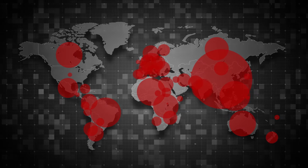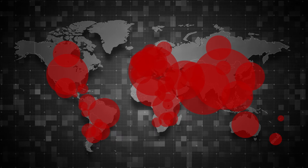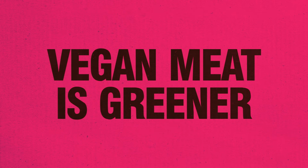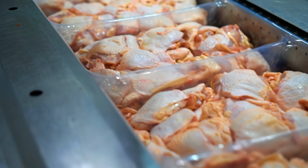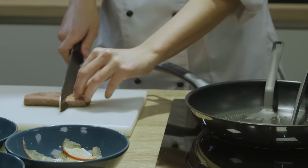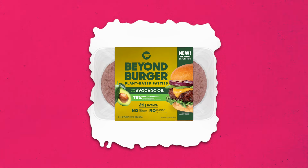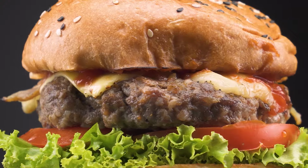As the world's population continues to grow, the demand for protein is expected to rise dramatically. Here's where vegan meat comes in. Unlike traditional meat production, which is responsible for a staggering 14.5% of global greenhouse gas emissions, plant-based alternatives are dramatically greener. For example, producing a Beyond Burger emits 90% fewer greenhouse gases compared to a beef burger, while an Impossible Burger cuts emissions by 89%.